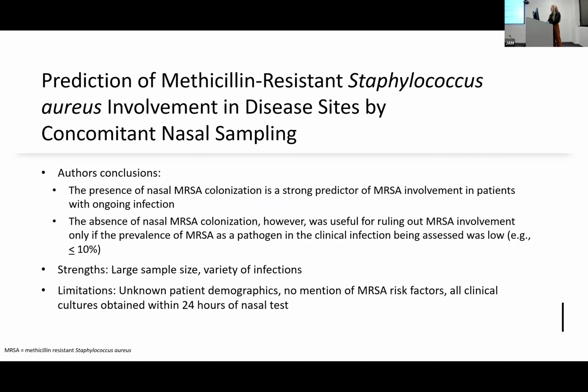Specifically, the study highlighted the fact that the prevalence of disease in all of these infections was low, so less than or equal to 10%. So if one were to conduct a study in an institution and draw conclusions from that, it would be important to calculate that prevalence to determine if these results can be extrapolated to your own practice or institution.